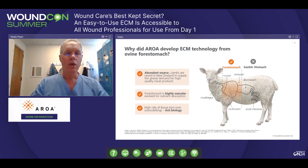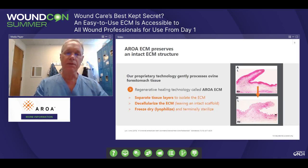So if you look at the natural state of the stomach before preservation into the product, you can see that they're very similar in terms of architecture. Now, of course, there's some changes as you go through the process of freeze dry, also known as lyophilization, to terminally sterilize it so there's no infectious component to this. But during that process, it decellularizes the extracellular matrix, however, leaves intact the architecture or the scaffold. That is, I think, a critical component in terms of why these types of products have such success. And then the extracellular matrix is being separated from additional tissue layers so that all we have is that superficial layer, because that's the layer that is the most functional.